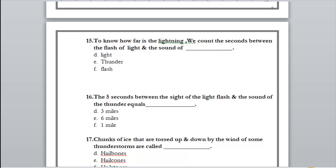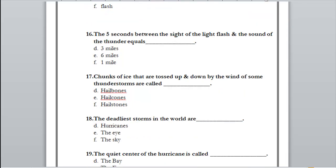Number 16. The 5 seconds between the sight of the light flash and the sound of the thunder equals 1 mile. Perfect. Exactly. So 5 seconds between the sight of the light flash and the sound of the thunder equal 1 mile. Thank you. Number 17. Chunks of ice that are tossed up and down by the wind of some thunderstorms are called hail cones or hailstones. Thank you. Hailstones. Good guys.